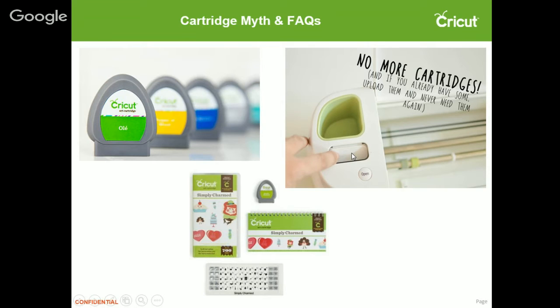They'll load to your account and you never have to use that cartridge again. They'll all automatically be searchable within your account. They'll all be uploaded forever. You're always going to have them.